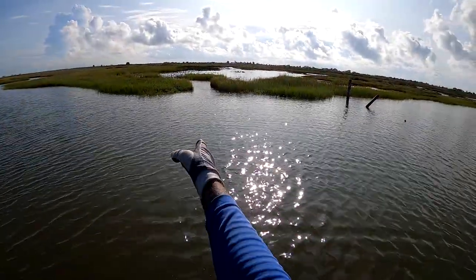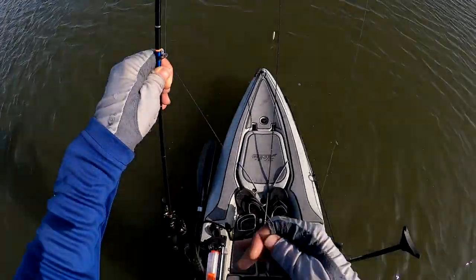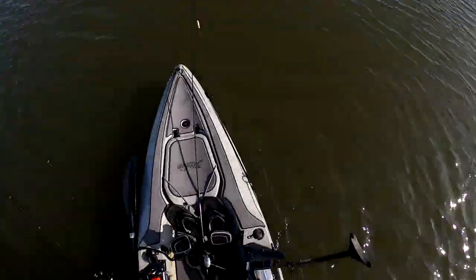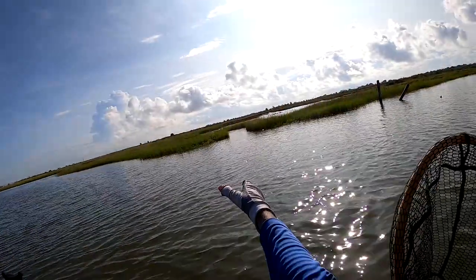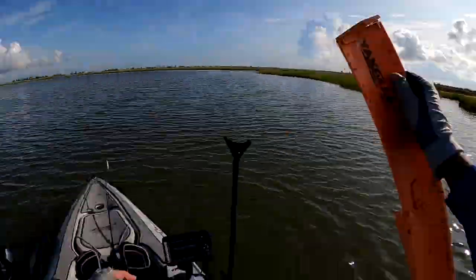So look at all that disturbance right there. There is a school of finger mullet right there, and I already saw a redfish run out of there. And I've been working this topwater. That's a perfect place for a flounder. Current running in through there, perfect place for redfish, whatever, when they're chasing bait like that.